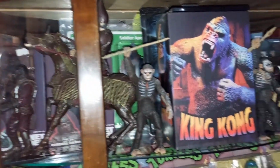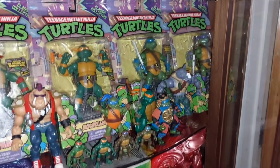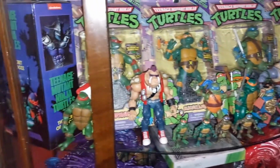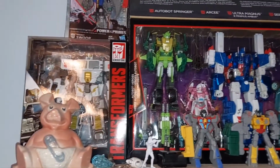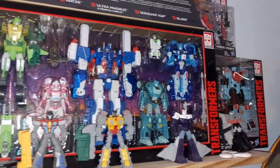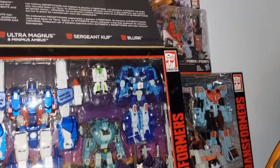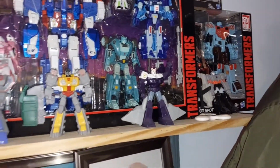So again, this is in the hallway again. It's just another cabinet. This is in the bedroom. Now, I'm not allowed many toys in the bedroom, guys. My wife has put me on a limit. This is just a shelf.